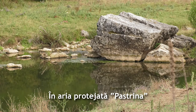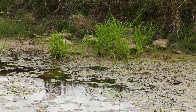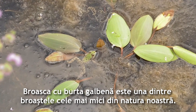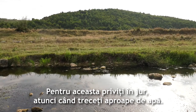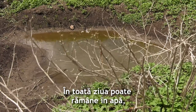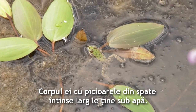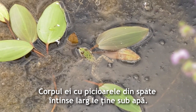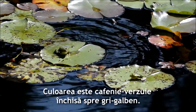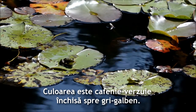There is a great variety of amphibians and reptiles in the Pastrina protected area. The yellow-bellied toad is one of the smallest frogs in our nature. Look for it when passing by the water. It may stay in the water all day long by just sticking out its head above the surface. It keeps its body under the water with its rear legs extended and widespread. The coloration varies between greenish dark brown and grey yellowish.